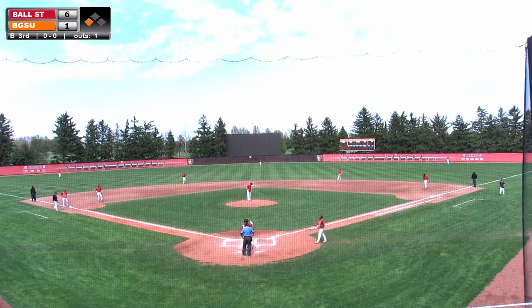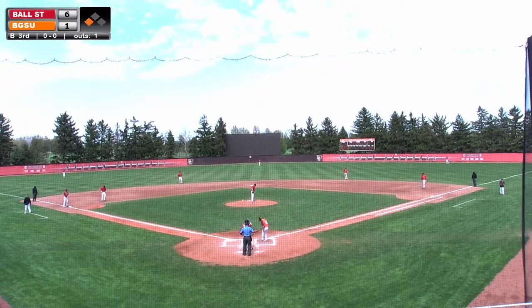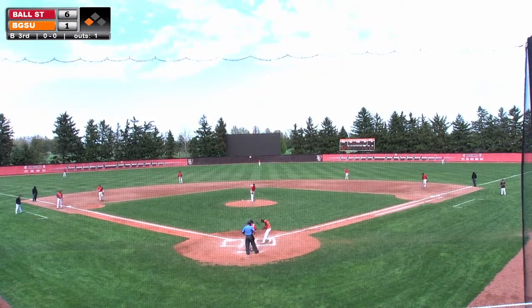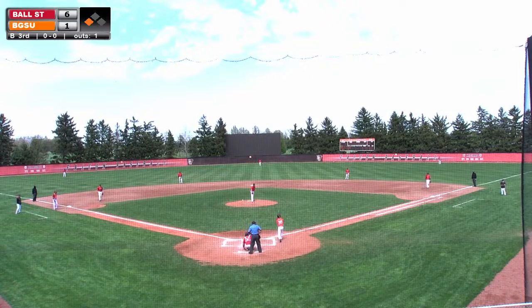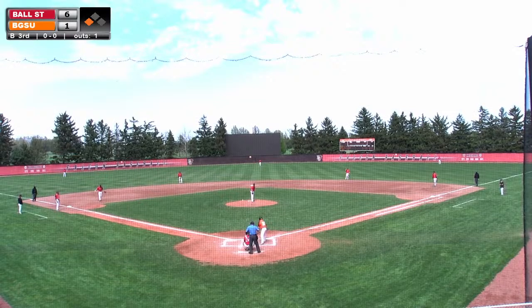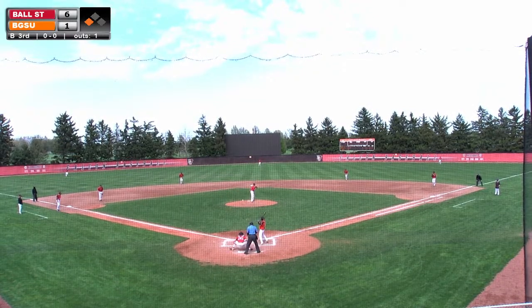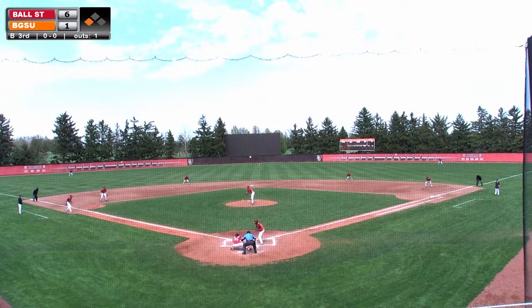Or some people might question sacrificing down 6-1. Perhaps DeHanas was bunting for a hit all along, but we'll score it a sacrifice. Here's Gayton now, the right fielder. He singled in the first and was picked off. Man at third, one out. BG trailing 6-1 in the third.